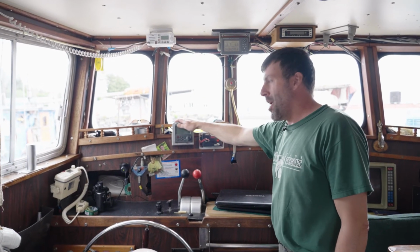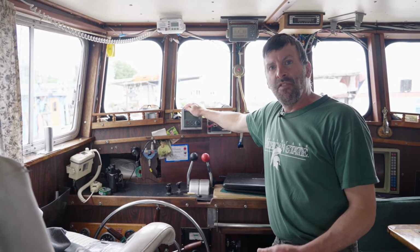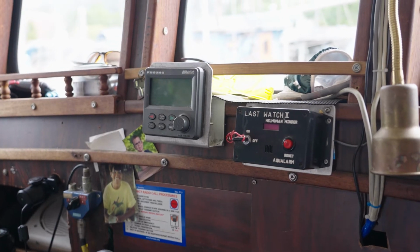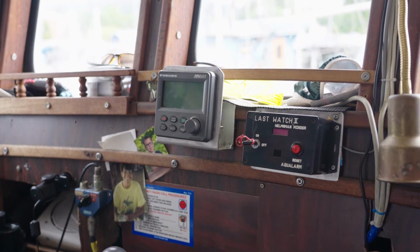And this is my autopilot, which is one of my favorite features because I do fish alone. So I have to be able to put my boat on autopilot and let the boat steer itself while I'm in the back working up all the fish that I'm catching for my customers.